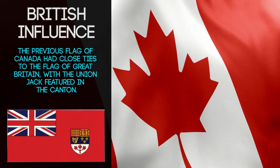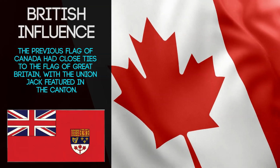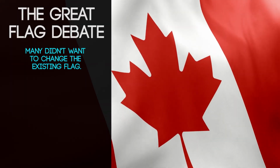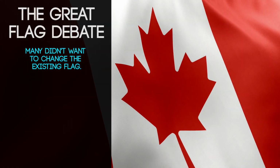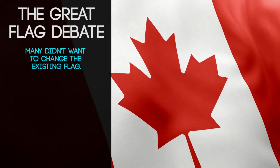As a result, the flag used in Canada prior to the mid-1960s was very much associated with Great Britain, having the Union Jack placed in the canton of the Red Ensign flag. The new flag design emerging in the 1960s was the result of a heated flag debate in Canada in the mid-1960s. Many believed that there was no reason to change what was the Canadian flag at the time, the Red Ensign with Union Jack in the canton.